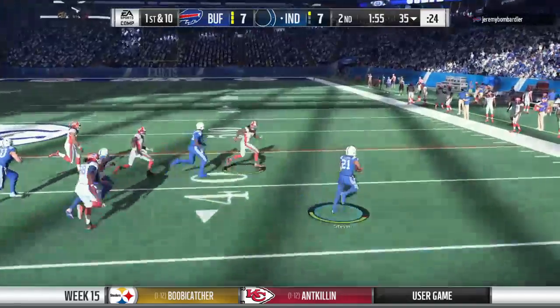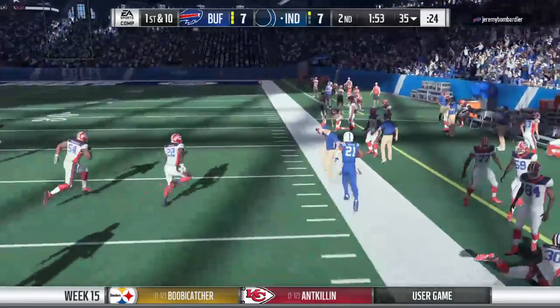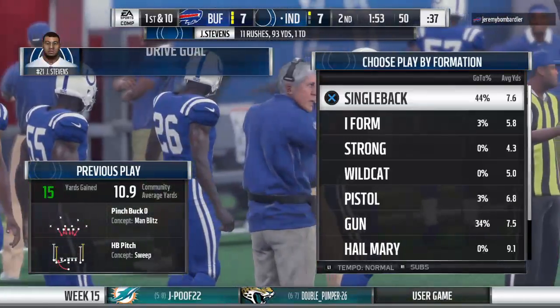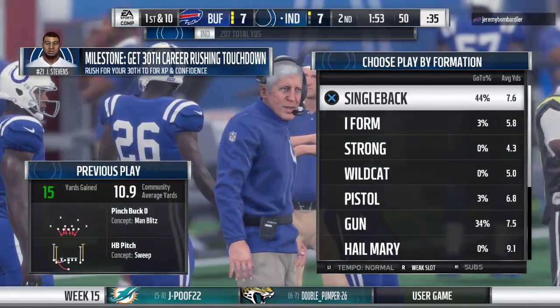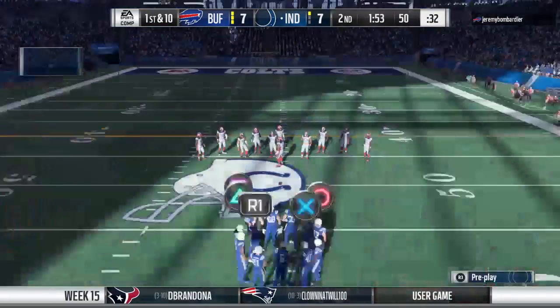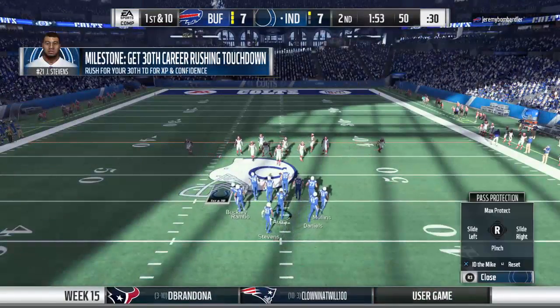Now they'll run it on the toss. They find some open field here. And he's going to be out of bounds right at midfield. That one for Indianapolis resulting in 15 yards and a fresh set of downs. So it'll be first down here after the run.